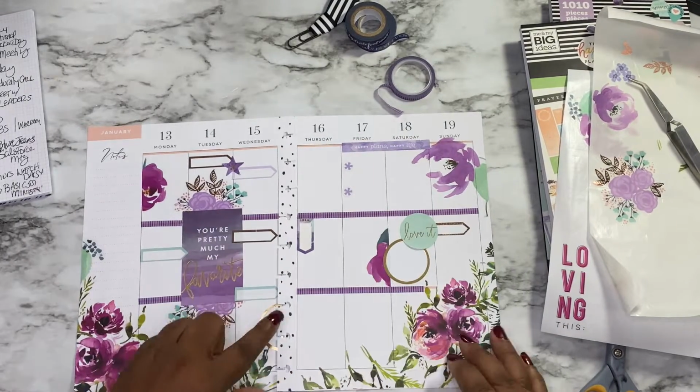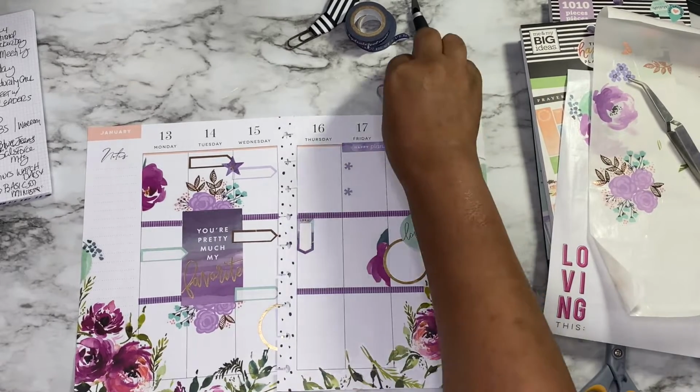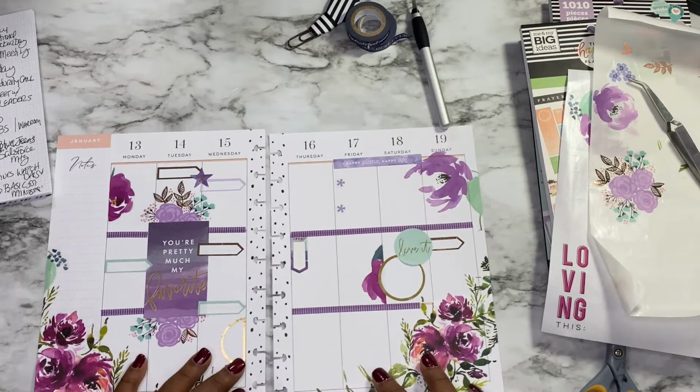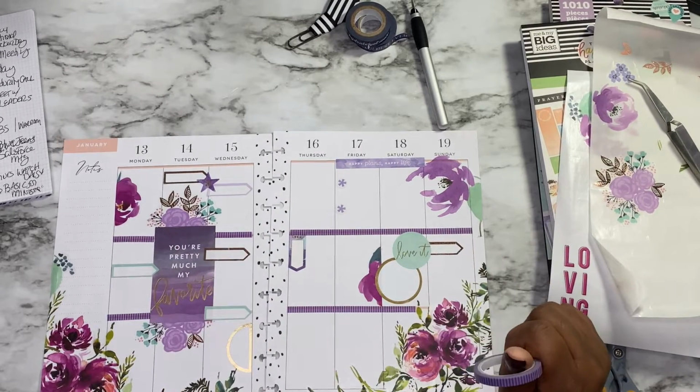I'm being challenged to use my stash, I feel like I should also use my washi tape. I don't normally, or I forget often to use my washi tape, so I'm trying to be very, very intentional in the use of my washi tape.